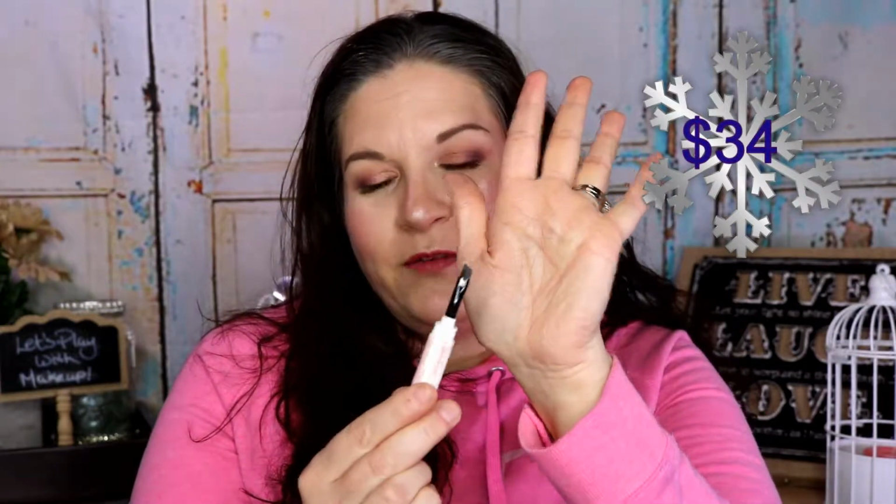What I don't like is the packaging. First off, the one end is this brush. And I mean, if you have really thick brows, this brush might work well for you. It does not work well for me. It's too thick for me.